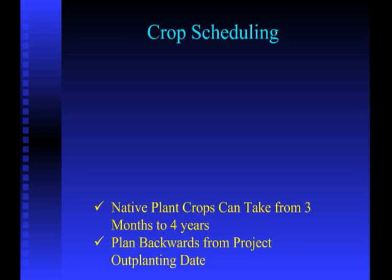So if you want plants at a particular date for sowing on your project, you can count backwards, plan backwards from that project outplanting date from the protocols that you can see, the crop schedules that are given, and you can plan when you would have to get cuttings or seeds to your nursery to make sure that you could get those plants you need. And there's a good bit of information on crop scheduling in the book as well.